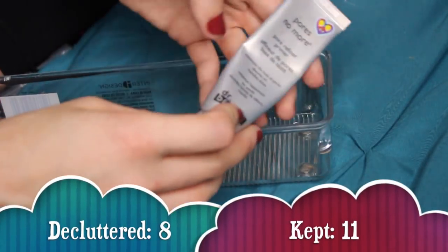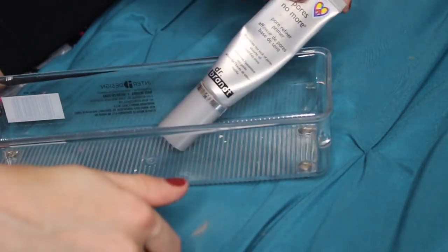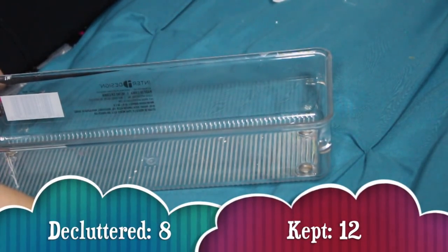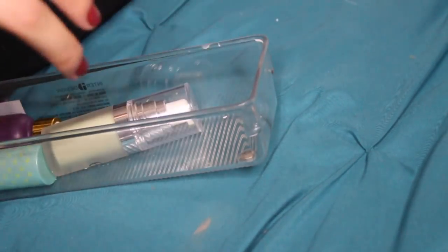And then finally, my Dr. Brandt Pores No More. This is currently in my project pan. This is the bane of my existence. I feel like it's never gonna end, but hopefully that day comes soon. So I'm gonna hold on to that for now. Wow, I think that was it for primers, guys.